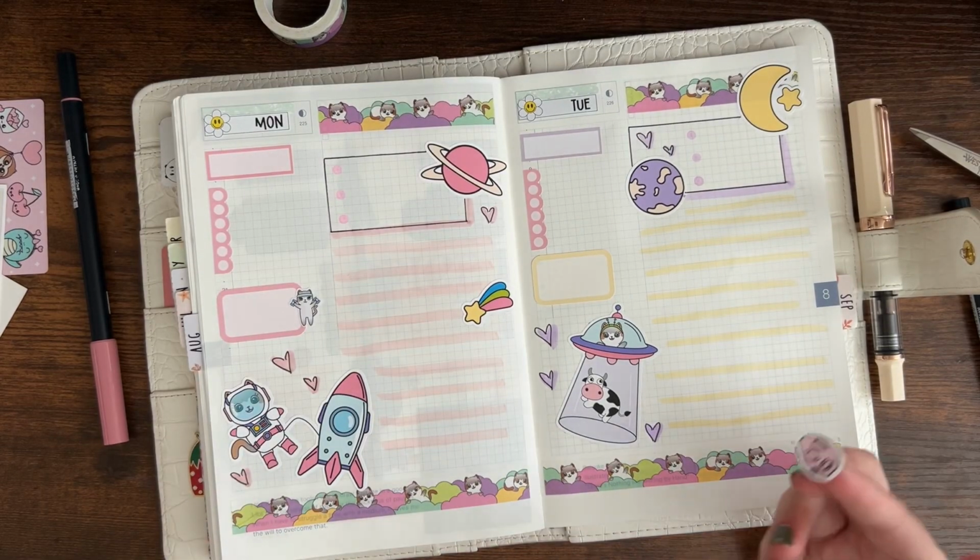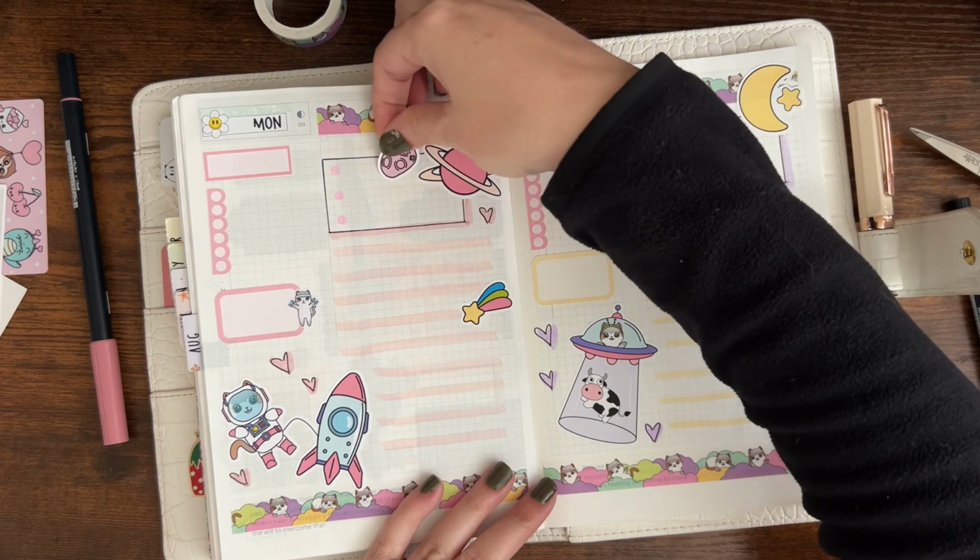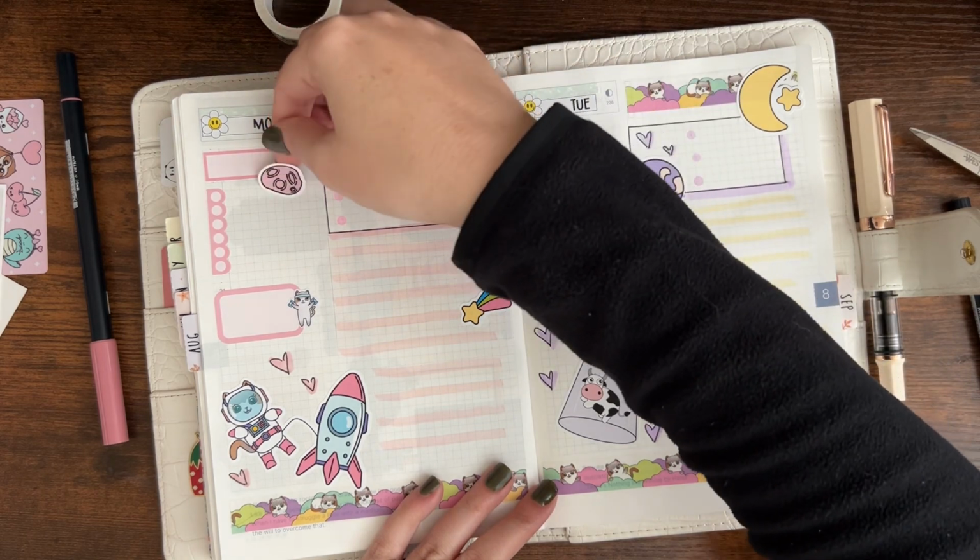So anyway, I'm not sure what this thing is, but I think I'm gonna put it there. It looks like a pig nose.